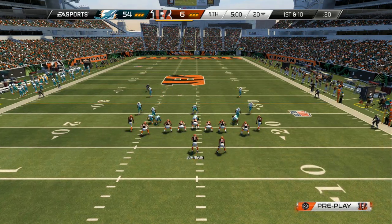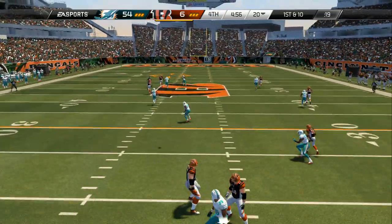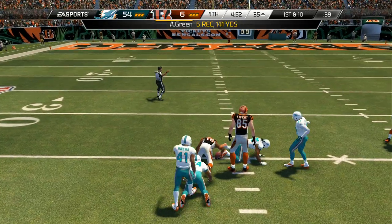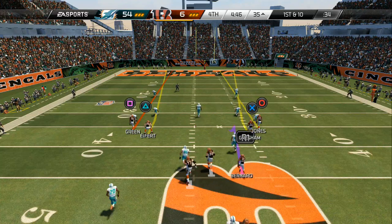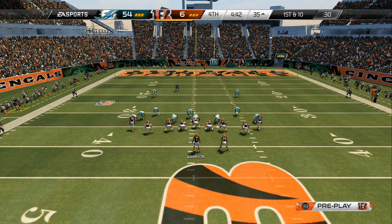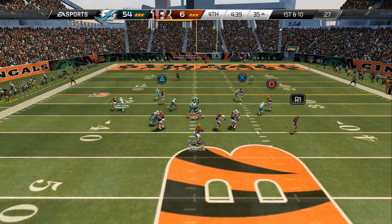Quarters formation here for the defense. From the shotgun, goes deep to A.J. Green. Clutch catch. These big receivers in the NFL now, they can get down the field and just give them a chance. That's what the quarterback did. Nice catch by the receiver. That reception gave them the first down.